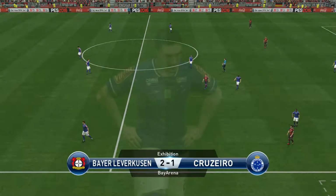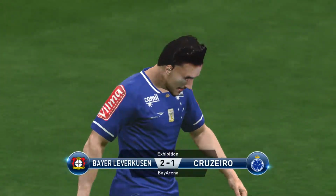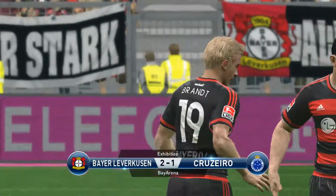And there goes the final whistle. Leverkusen win it by the odd goal. Almost nothing in it. Perhaps a draw would have felt fairer. But that's the game, and they have won it at the margin.